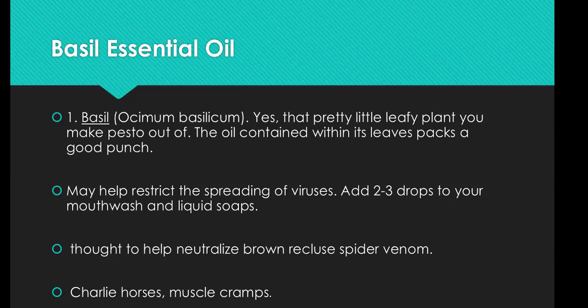So if you are in an area where the spider lives and you suspect that you may have been bitten by one, immediately put an X with your fingernail on the bite area and rub like 5 to 10 drops of basil oil into that. Obviously, if you feel that you've been bitten by a brown recluse, it's still wise to follow up with your medical care practitioner. Brown recluse spider bites are nothing to monkey with. Basil oil also has muscle relaxant properties, so it'd be useful in charley horses and muscle cramps. If you ever experienced those.